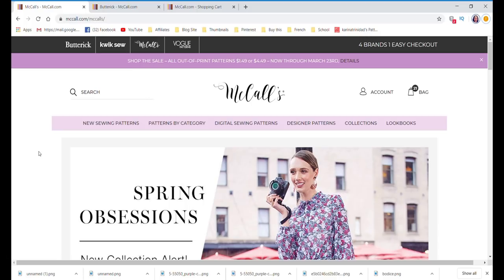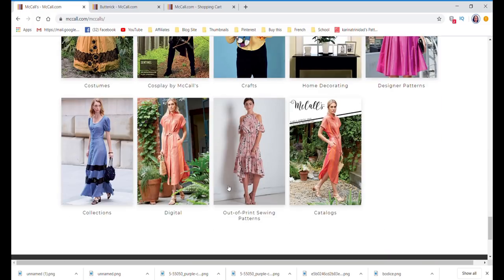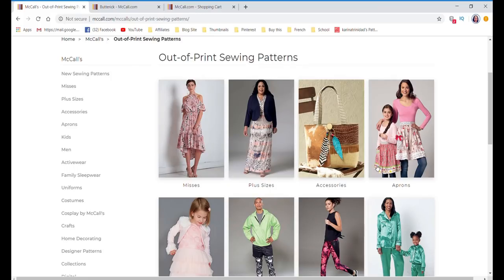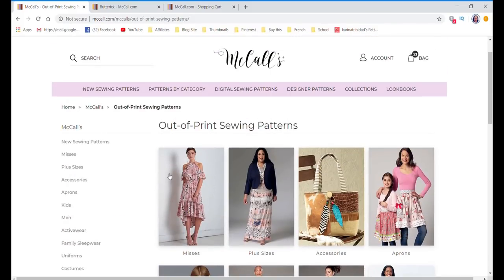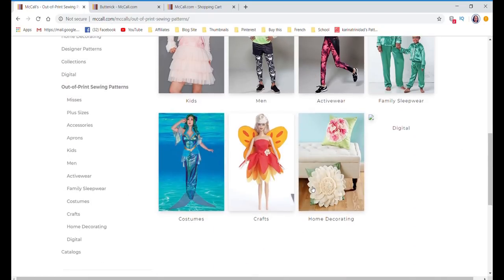And well, this is the website, mccall.com. On the top here, you can click on Butterick, Quick Sew, McCall's, and Vogue patterns. The only ones that have PDF patterns are McCall's and Butterick. If you scroll down to the bottom and go to out of print sewing patterns, and you click there, you will find dresses, misses, accessories, aprons. Anyway, I've gone through everything, the misses, the plus, everything. I've seen it all, and I have a lot of stuff on my cart.